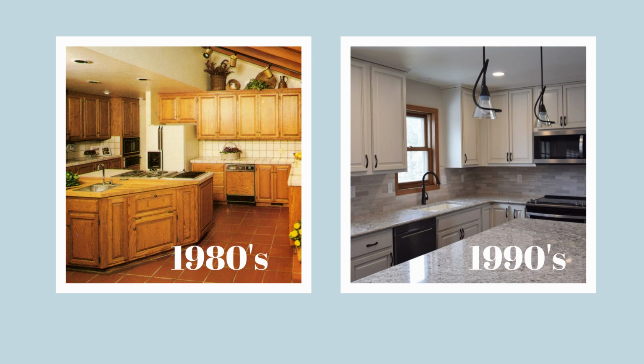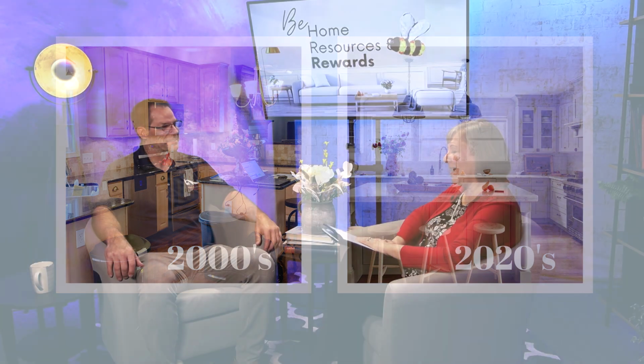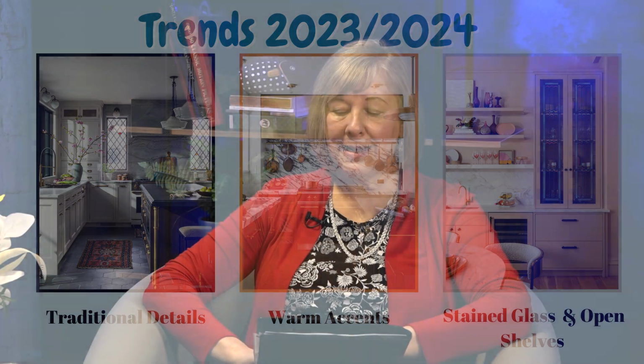Right. Well, I certainly know that over the years there's been many changes in the kitchen. The 1980s versus the 1990s versus the 2000s. And you mentioned the islands have grown, and they just keep growing. Right, they're huge. So those are trends. Some of the newer trends that I'm seeing on sites that I talk to and designers are the dark stains coming back, color, lots of color, two-tone cabinetry. And then again, there is a focus on lighting, open shelves, and some glass cabinetry. So you have the doors with the glass.